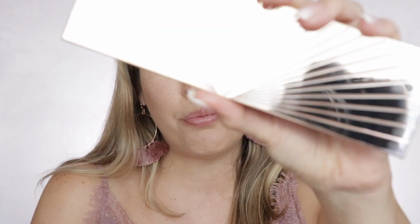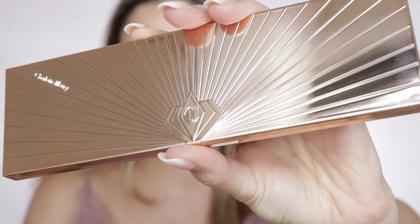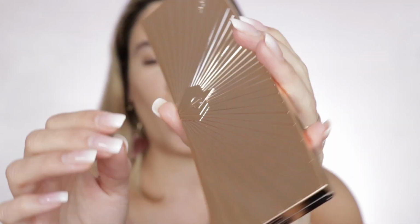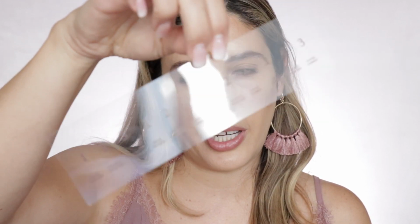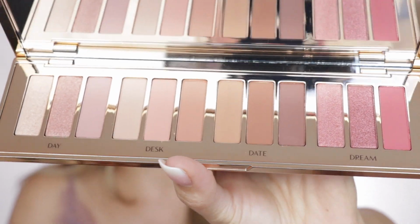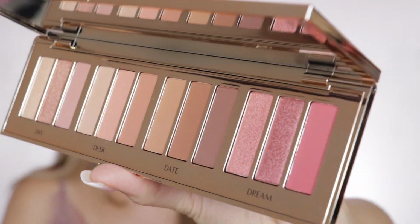It's just so beautiful, her rectangular packaging. I mean, her logo right here just looks so luxurious. And when you open it up, you'll find one of these protectors, and here are the beautiful shades. Those shades are just so gorgeous.